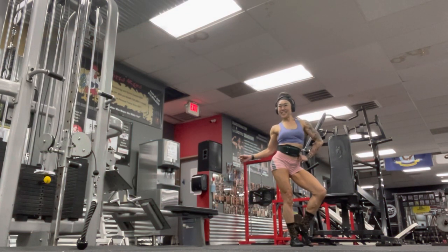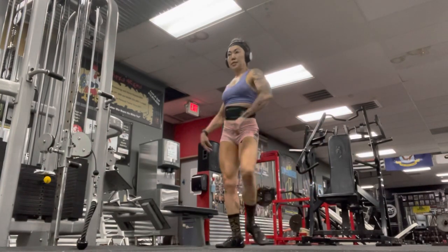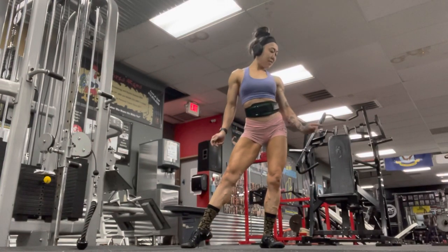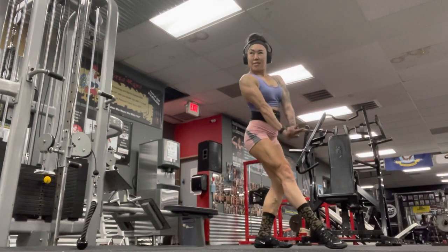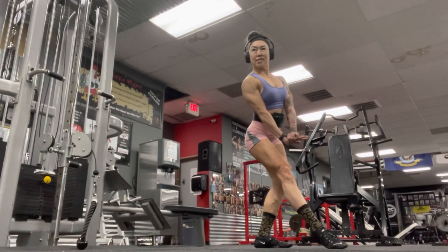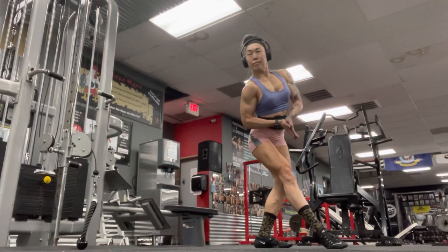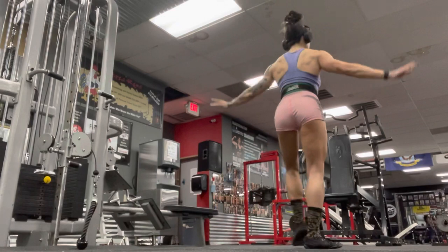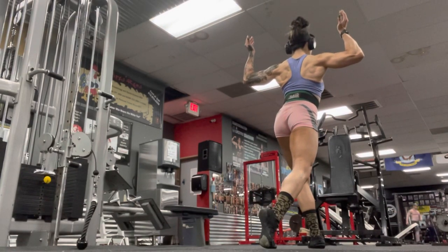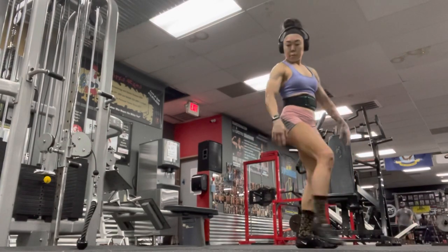All right. Incorporating posing as part of my wrap up. This will be more consistent as we progress through the months, just working on getting the body conditioned to different poses, looking at different angles and what's accentuating the muscle. It's very important when it comes to posing to critique yourself and to know that different angles help activate different muscles. So if you're competing, make sure that you practice posing on a regular basis.